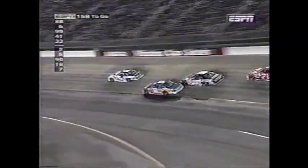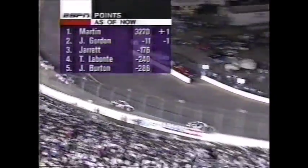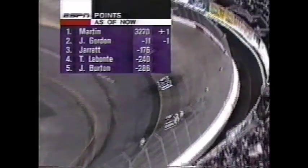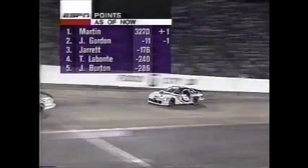But we still got a lot of racing to do. Oh, yeah. Long way to go. 158 laps to go. Just what Bob was talking about a moment ago. Points, if they were awarded now for the finishing position, Mark Martin would be 11 ahead of Jeff Gordon. Jarrett would just be 176 back.